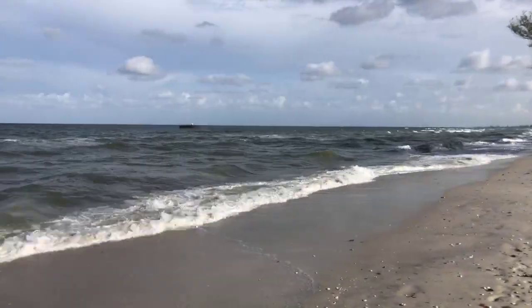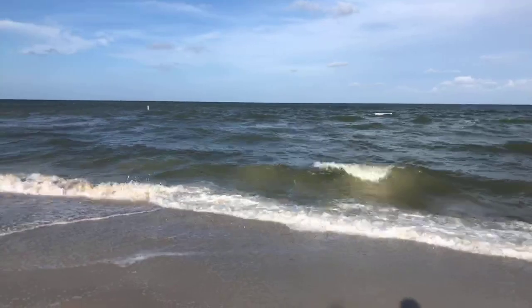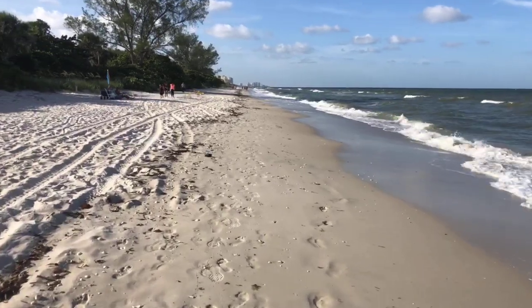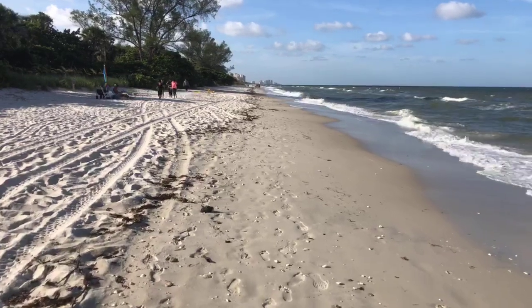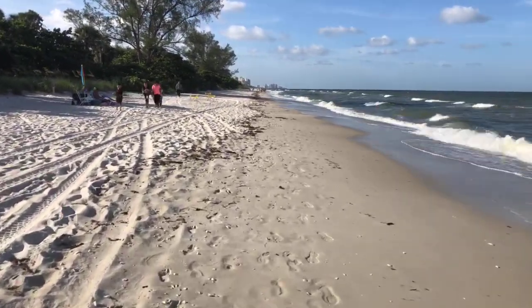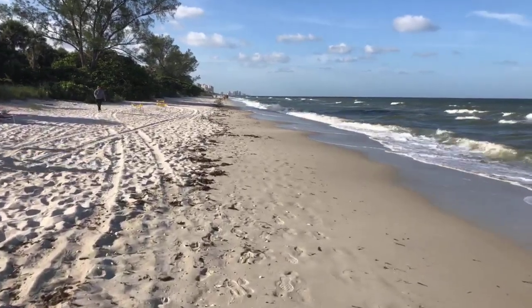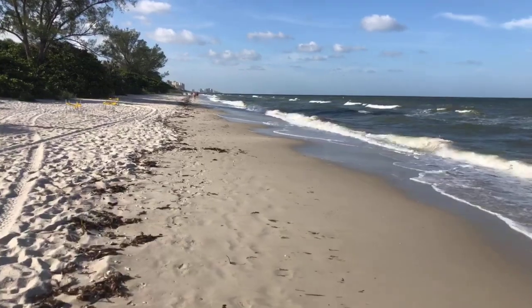They do have a concession stand here. It's in the middle of parking lot 4. I got snacks and sandwiches, drinks. They also rent paddle boards, canoes, kayaks, beach chairs, umbrellas. You get a little bit of everything, even souvenirs. Delnor-Wiggins, best state park in North Naples.